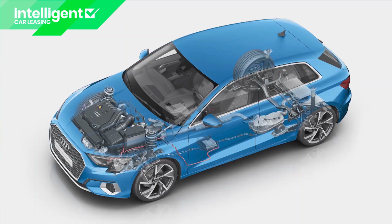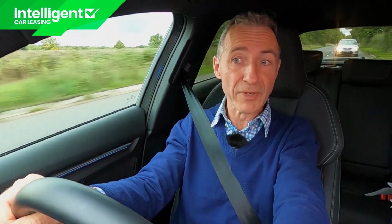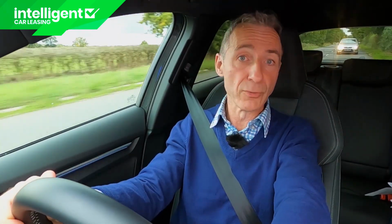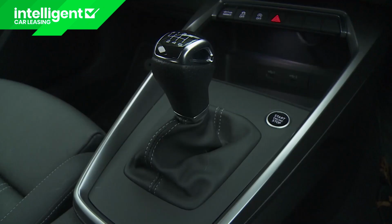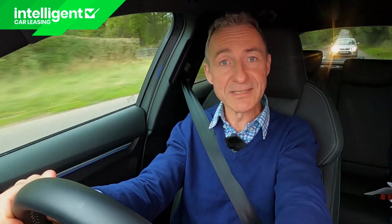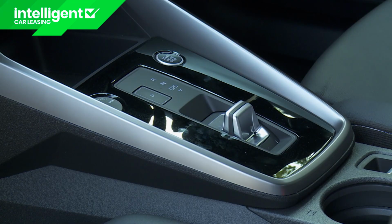But when it's paired with the S-tronic Auto and the MHEV mild hybrid package, those stats can be enhanced quite a bit, up to as much as 55.4 mpg and 116 grams per kilometre. Those are diesel-like readings, quite literally actually. The alternative 30 TDI 116 PS diesel version manages up to 65.7 mpg and up to 111 grams per kilometre in manual form, or up to 62.8 mpg and up to 119 grams per kilometre in S-tronic Auto form.